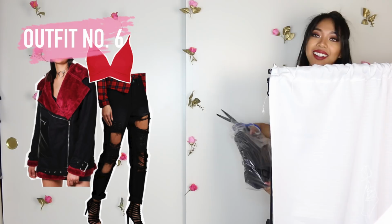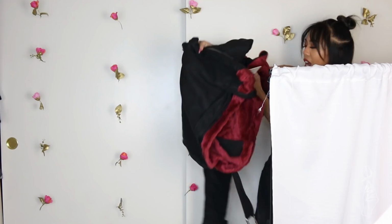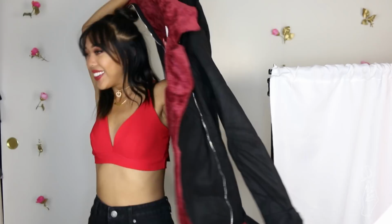I like them. Last but not least, we have this red burgundy fur aviator jacket. Oh, wait, is this the same kind? It's kind of the same, but it's a little different. Ta-da! Ooh, this is so nice. So it's kind of the same actually, but instead of little buckles like the pink one has, there are bigger buckles. You guys know me, my style is a little bit more on the edgier side.